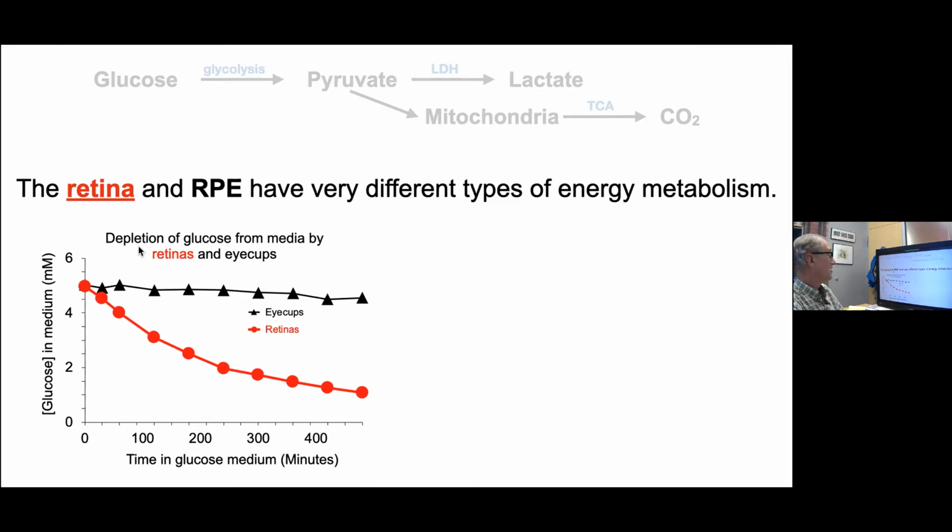So if you take a retina and put it in a dish with glucose, and you measure the concentration of glucose with time, the retina does a really good job at depleting the medium of the glucose. Whereas if you take the same number of eye cups, so these are eye cups from which the retinas have been removed, so the most metabolically active tissue there is the pigment epithelium cells. If you put those in the dish, they consume glucose, but much slower than the retina does.